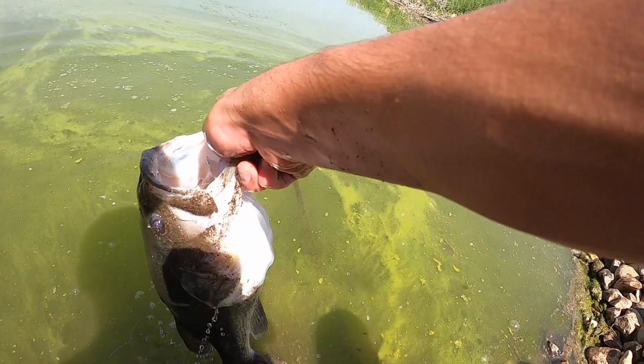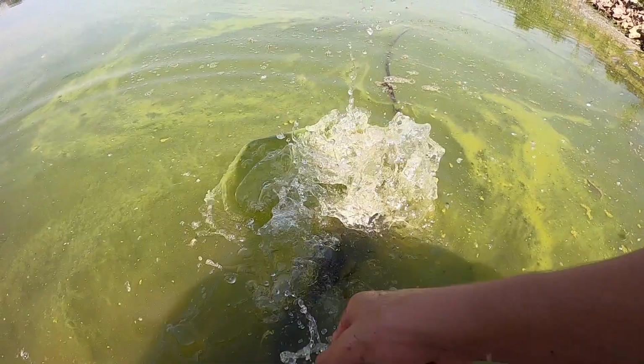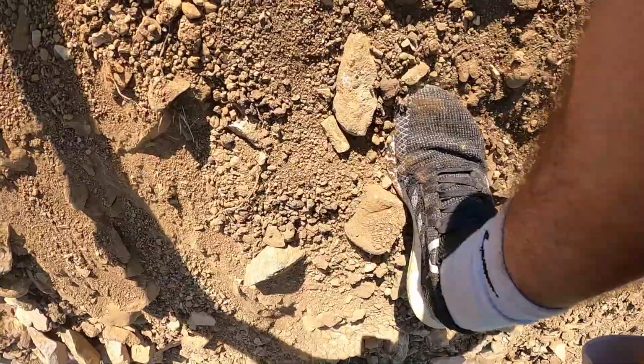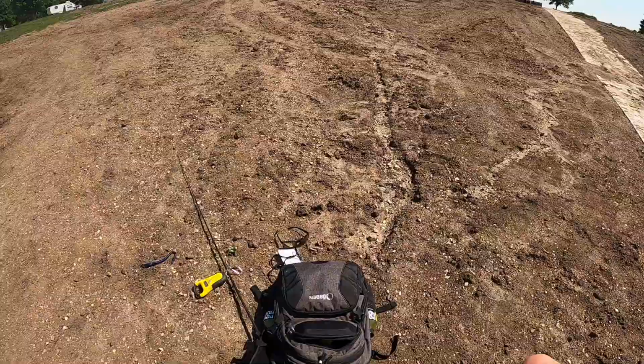One last look at her. Absolute behemoth tank. Guys, unreal. Absolutely unreal. Let's go.